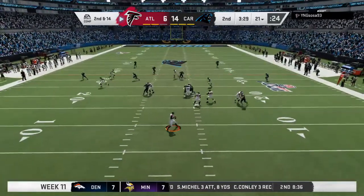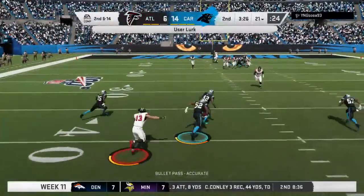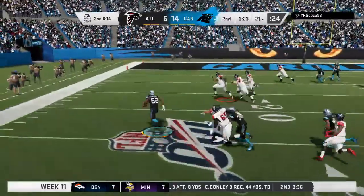On play action, it's Carr. Into double coverage, and it's intercepted. Zach Cunningham with a pick.